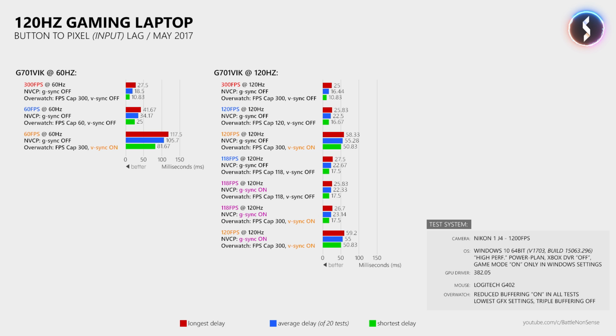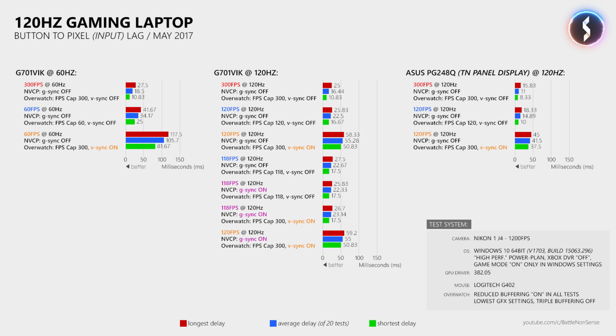When I run the same button to pixel delay test on my PG248Q monitor, then it does indeed offer lower delays than the IPS panel used in this laptop. However, the difference at 120 Hz is just one frame or about 8 milliseconds, so that's not something that will hold you back. So how about motion clarity or ghosting?